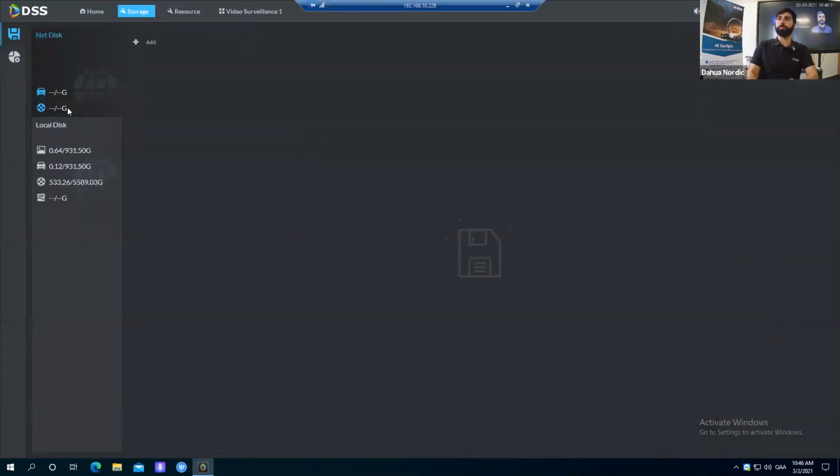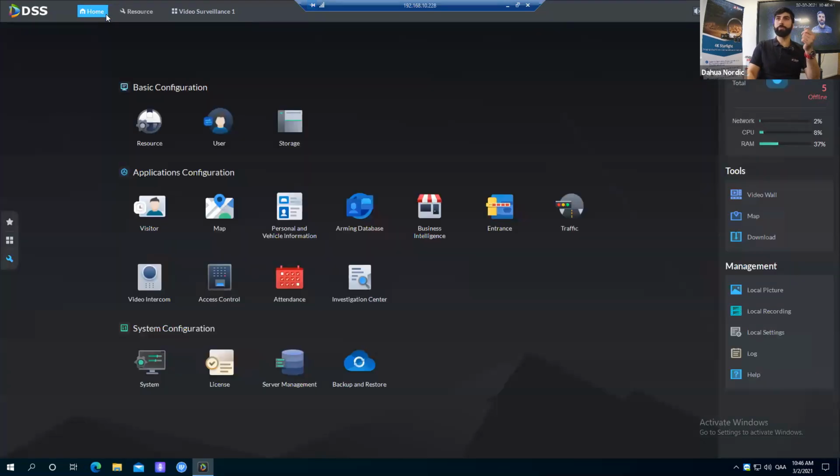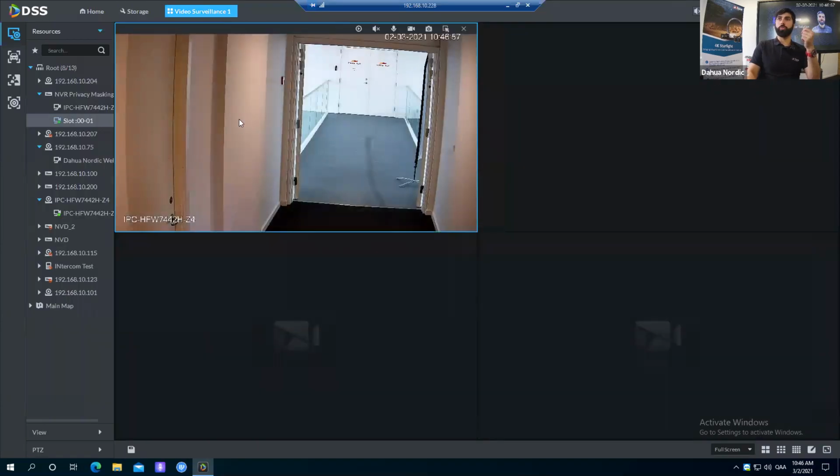So in our storage, if you're using local storage, you have to define a specific disk for a specific purpose. I have added a disk or partition that is for the face and alarm pictures. That's why I'm getting the pictures for the metadata over here. Once I've specified this part, I'm able to get those pictures. And not to forget, I have to have a storage disk for regular video recording in order to do this. So that was this part.